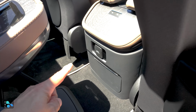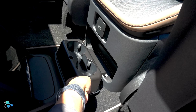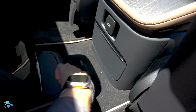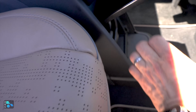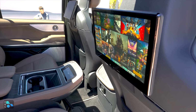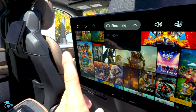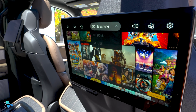Down there we have a 400-watt inverter outlet. Also, this is where we find some additional cup holders, so lots of cup holders for the back. And then here, there is a storage compartment for the wireless headphones for the rear seat entertainment system. That rear seat entertainment system is obviously right there on the back. These screens are going to support streaming video, HDMI inputs, USB inputs, etc., so lots of functionality.